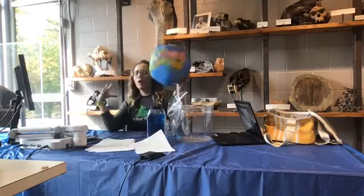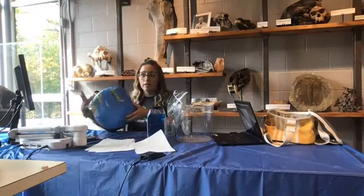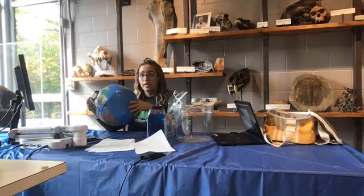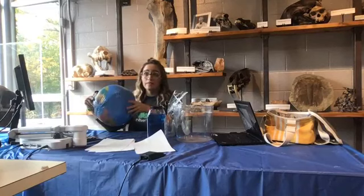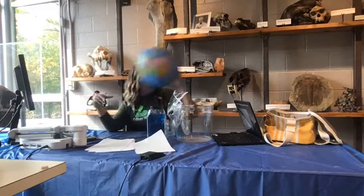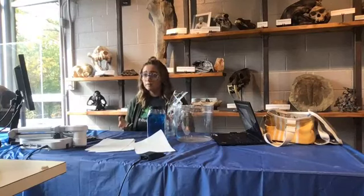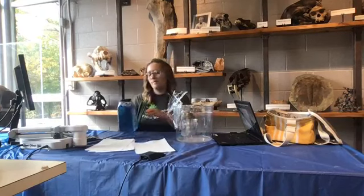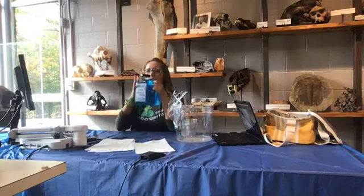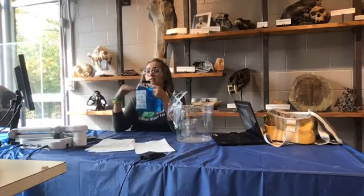But all of this water, it's not the same kind of water, right? So we have 2 major types of water on our planet. We have our salt water and we have our fresh water. And we're going to look at which of those we have more of and where we find all of that water. So I have a container here. We're going to say that the water in this container represents all of the water on our planet.